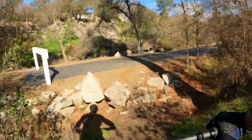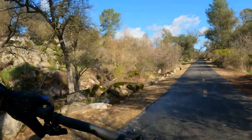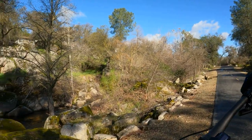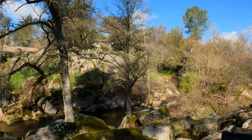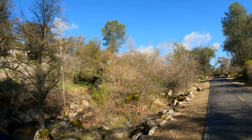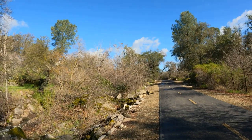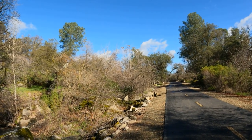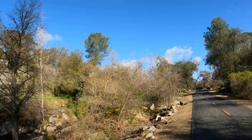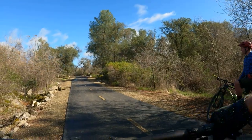And through here and up here, and here we are. Beautiful little spot here. Isn't that nice? Just nice creek. Little paved road up here shortly to a more single track, and then we make our turn around. So rad. All right, let's go. We ready? Okay.